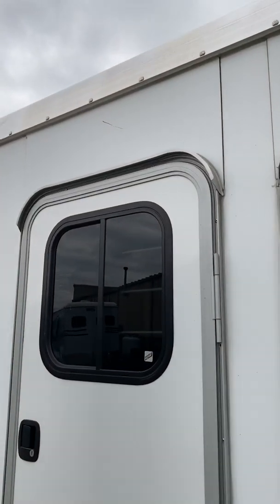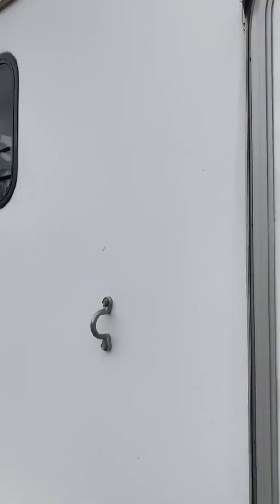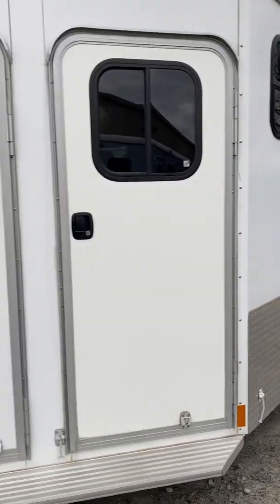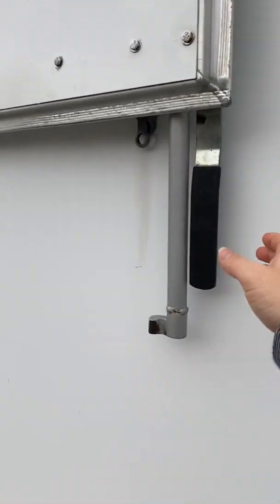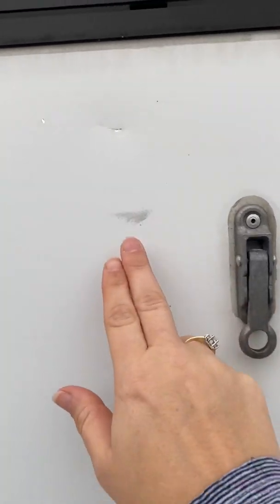So you can see there are some minor blemishes, probably tree limbs and things I've rubbed the trailer. It's used. Nothing major. No structural damage. Again, the running boards and fenders are in really good shape. New tires. Just some little cosmetic areas.